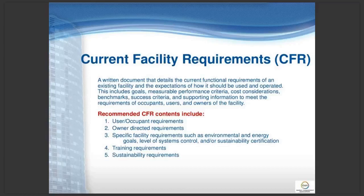An OPR is created at the onset, with the program as to what the owner's trying to achieve in developing a new facility. The CFR really is what is developed at the end of that project when the building or facility is brought online, and it's also required for a building that perhaps has never had one, so that you can really document at that point in time what the user and occupant requirements are, what is owner directed.